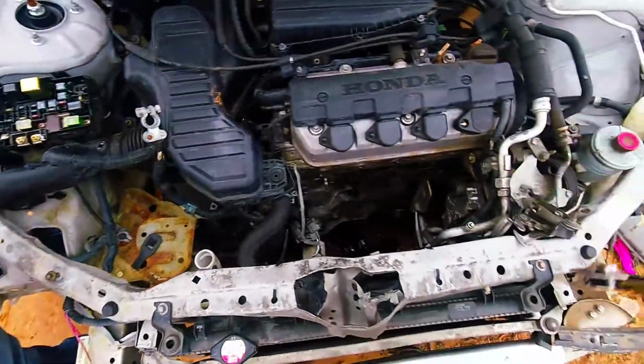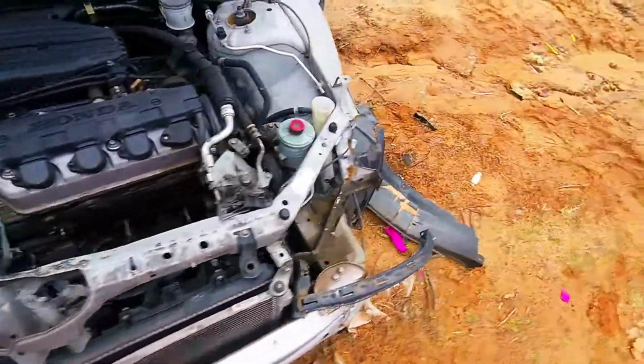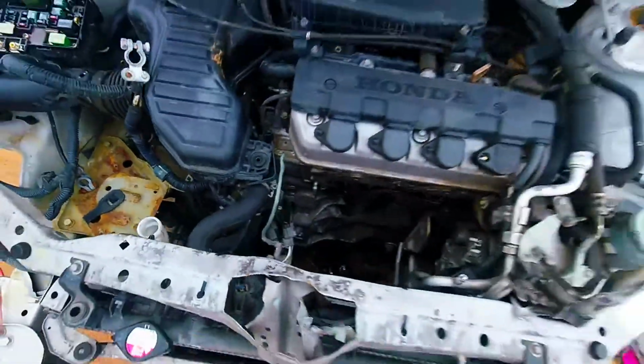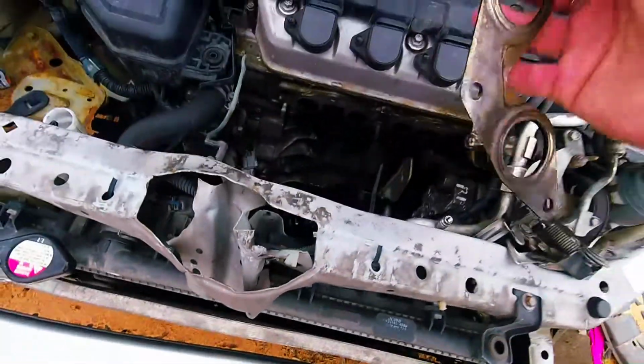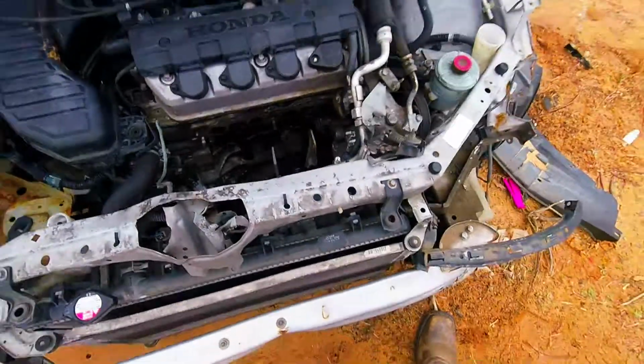If I ever got a Del Sol and blew the engine up, I'd probably come here and get an engine for it. But let me look at that again. What was it? D17A1. They put two intake gaskets or exhaust gaskets on. Alright, we'll be back when we find another one.